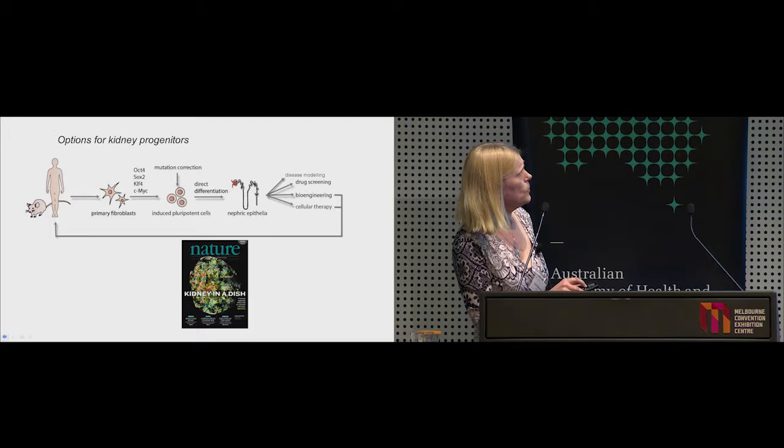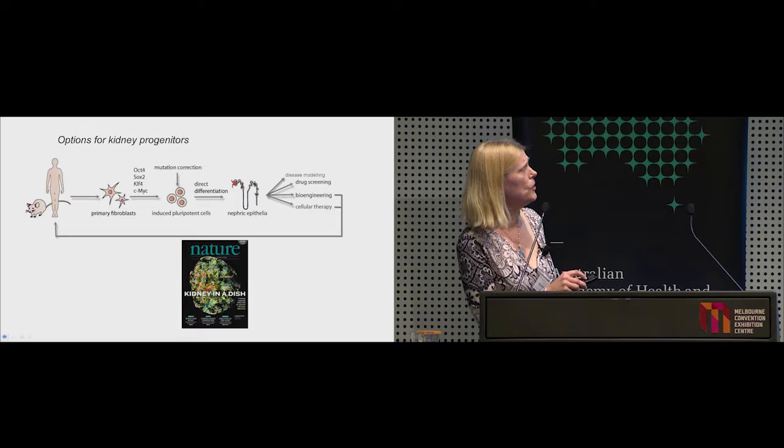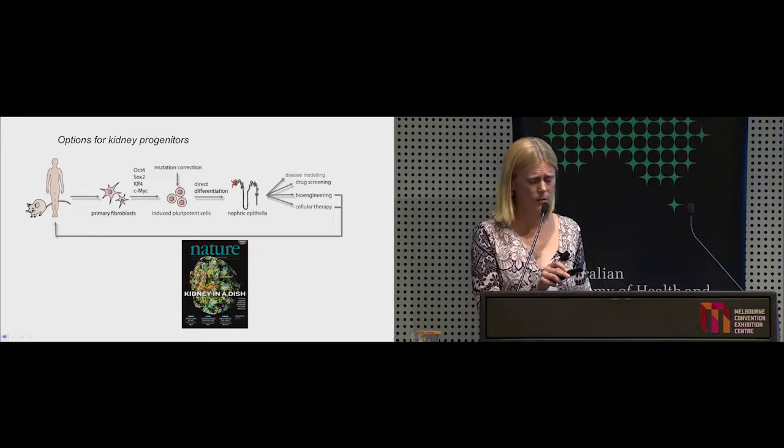And we're working on the biggies, which are certainly the ones that the clinicians and the patients want, and that is, can you use this protocol and scale it up and pattern it appropriately to bioengineer a replacement tissue or develop a cellular therapy for the treatment of chronic kidney disease? So I'm going to stop there.